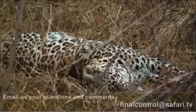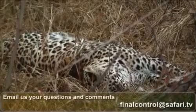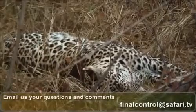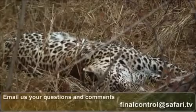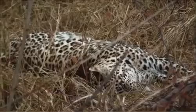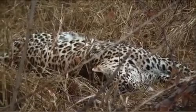Yesterday morning was also pretty quiet around Western Gowrie, besides for Karula. She didn't manage to hoist her kill before her kill got stolen by a hyena.